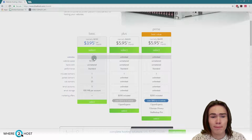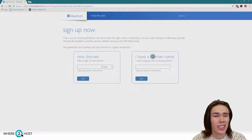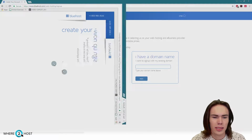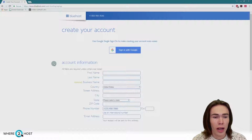So let's take it. We've got the sign up part where we can either take a new domain or use an existing domain that we already have. I would use an existing domain, but I know with their packages you do get a free domain, so we might as well take advantage of that. .com, let's see if they have it. It looks like they do have that domain in stock for us.